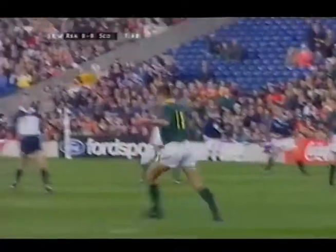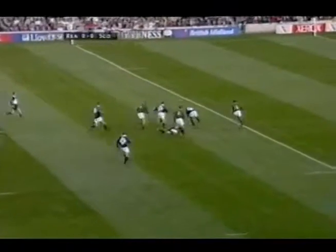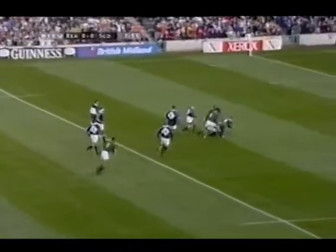Rousseau is the man back. Now he can be very elusive, but Metcalf's got a hand to it. Has it broken for him? Go on, says the referee. It wasn't a knock forward.